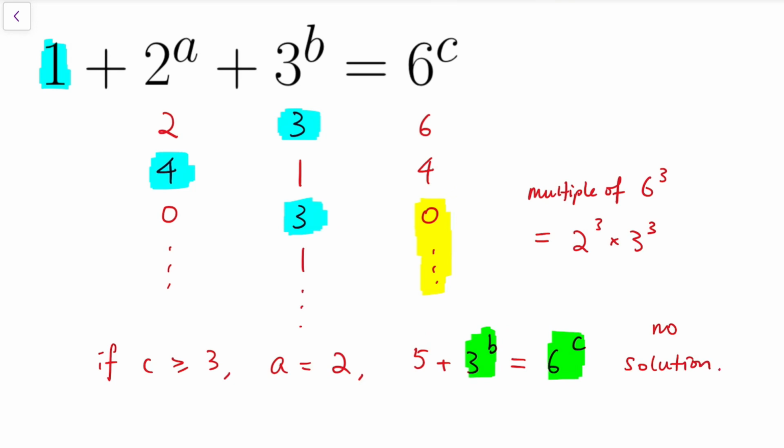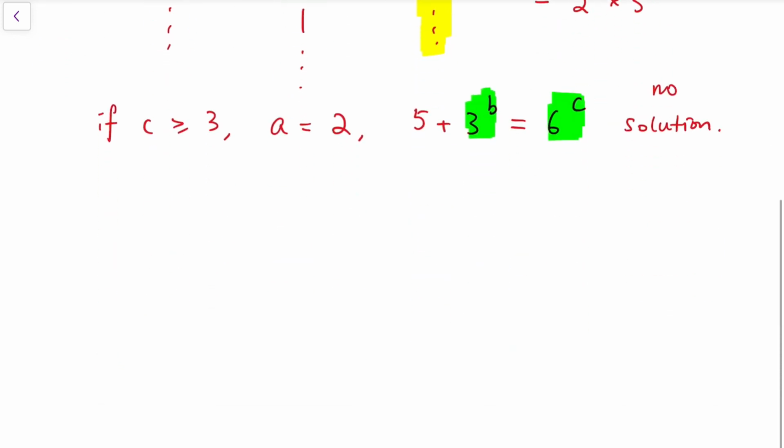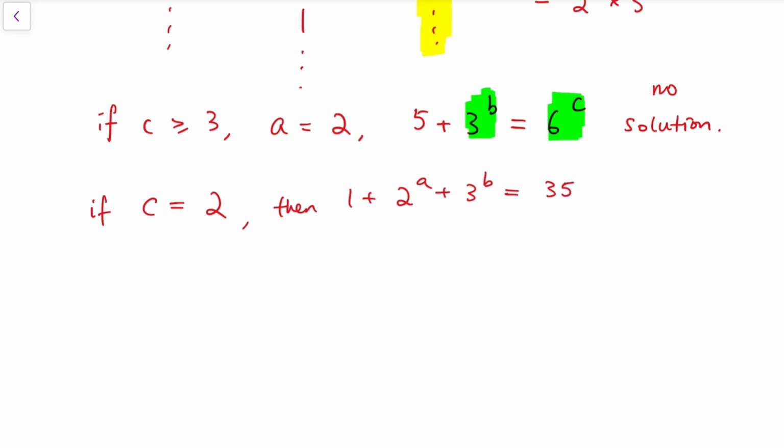Now the only possibilities that remain will be c equals 2 and c equals 1. Then 1 plus 2 to the power a plus 3 to the power b equals 35. And since a and b have to be positive, then that means there are only very few possibilities to consider. Indeed, b is at most 3, so either 1, 2, or 3.